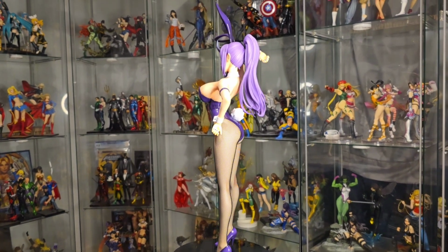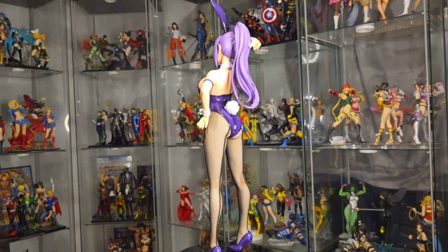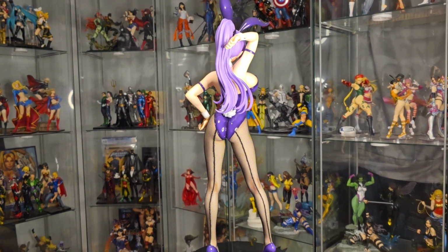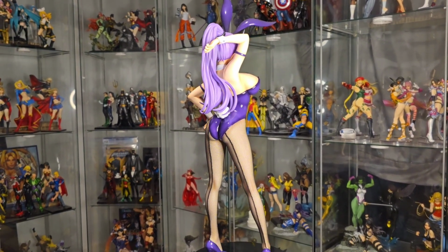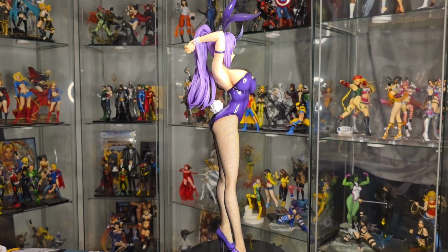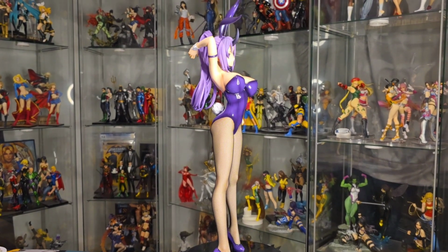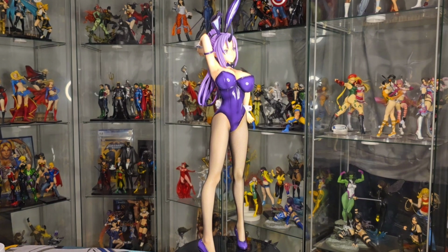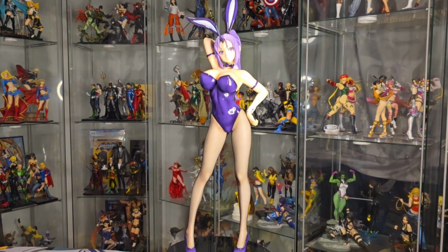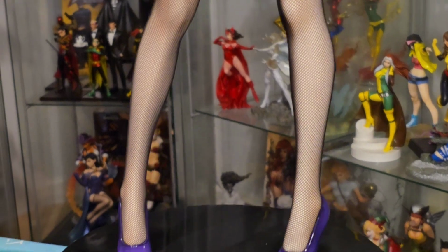And she is just, as you can tell, large. She is a big, big girl. And it's cool to have her here to show you guys the difference in scales from the quarter scales to the prize figures. And Shion has a presence to her. She still, I think, stands taller than any other bunny girl I have yet to this date.